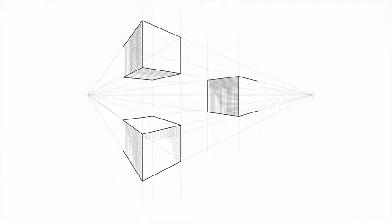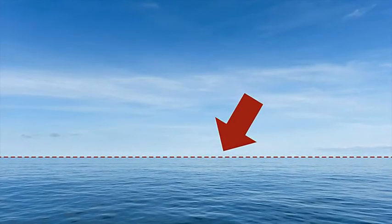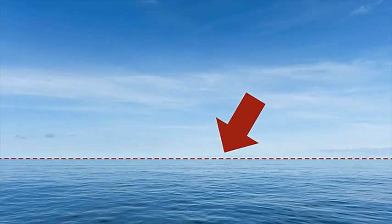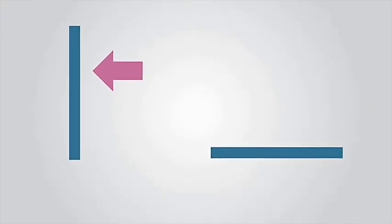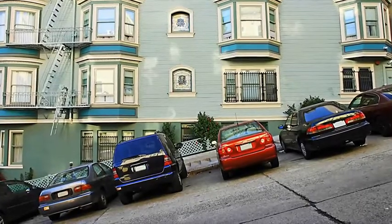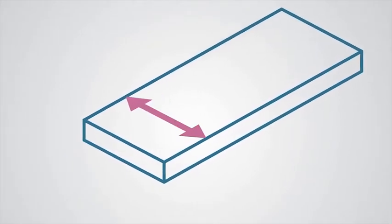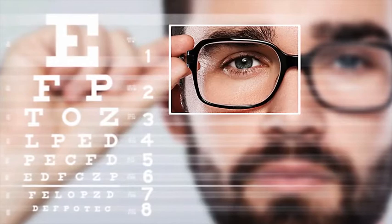Perspective. Horizon. Vertical. Horizontal. Steep. Width. Vision.